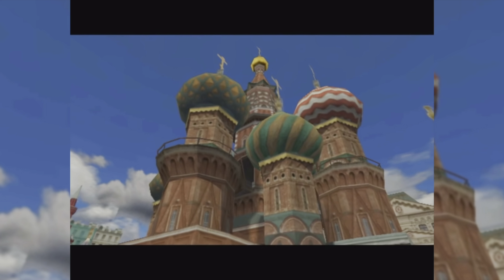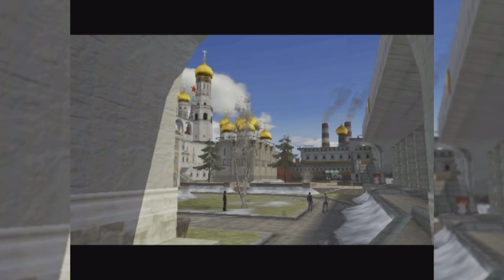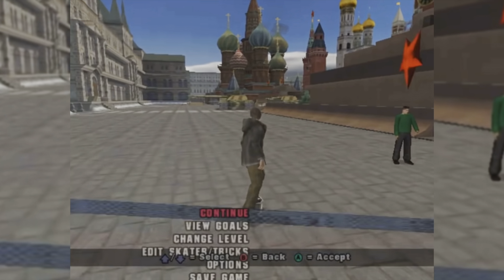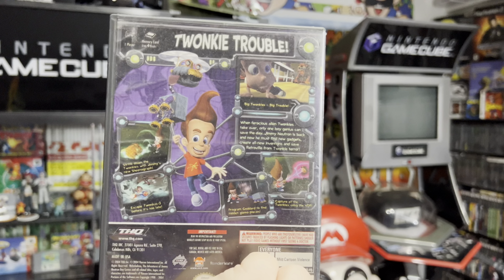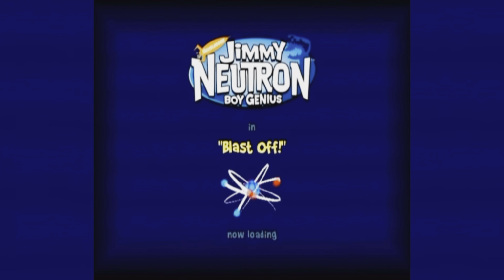But as I was searching for Super Nintendo, I found tons of these GameCube games. So this one right here, I'm also pretty nostalgic for. I love the Nickelodeon cartoons back in the day. I loved Jimmy Neutron. I love all of this crazy stuff that he went through and tried to create. And in these games, it's just really awesome. And I felt like they did such a fantastic job.